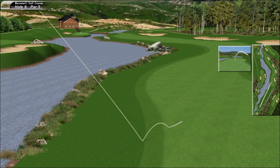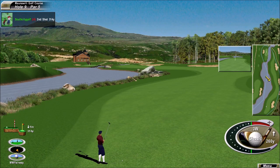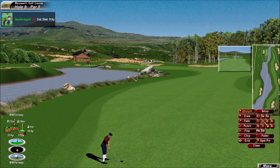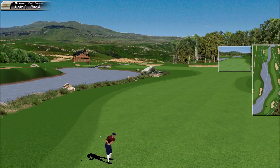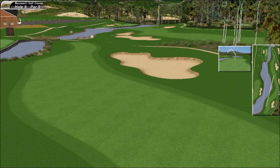It's a very good shot. Took a heck of a shot to get there. Pretty long with his irons. Oh, that was a powerful hit. Now that's a nice position to be up the fairway.